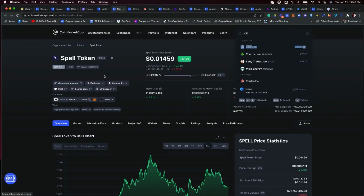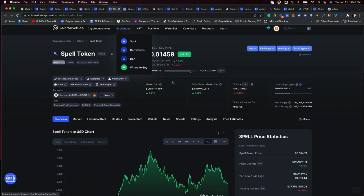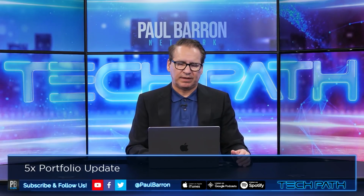And Spell Token is, a lot of people look at this one and it's that magic internet money. It's kind of that whole model. But if you look at Spell overall as a project and where it's been going, that's really what I'm interested in. What was its high? And does it have the potential to move? There's some reasons again behind Spell that I'll show you in the amplification.